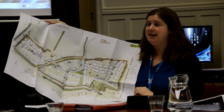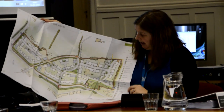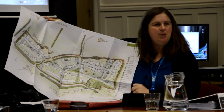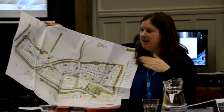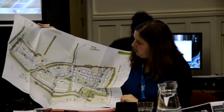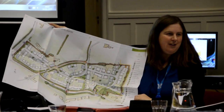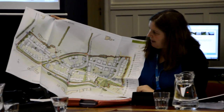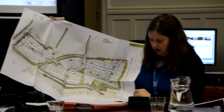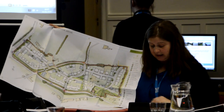The application proposes up to 110 dwellings. They're indicatively shown in a broad mix that's in line with the housing and economic needs assessment. So that mix of 1, 2, 3, and 4 beds is broadly in line with what our housing need evidence is showing. It's a density of 29.5 dwellings per hectare across the site, which is an appropriate level of density for this type of site, and bearing in mind it's an allocation. In terms of open space, the section 106 would secure 0.807 hectares of open space, which is policy compliant.